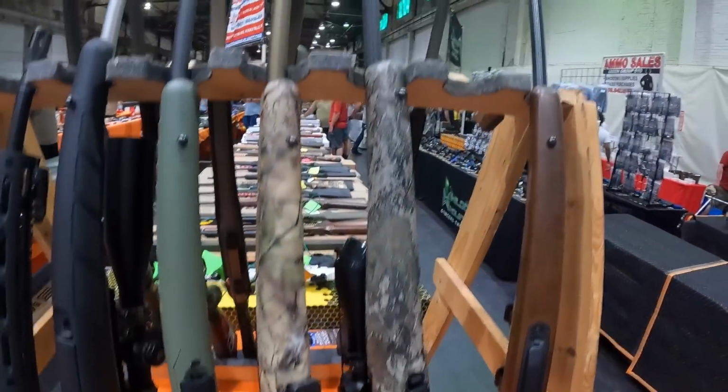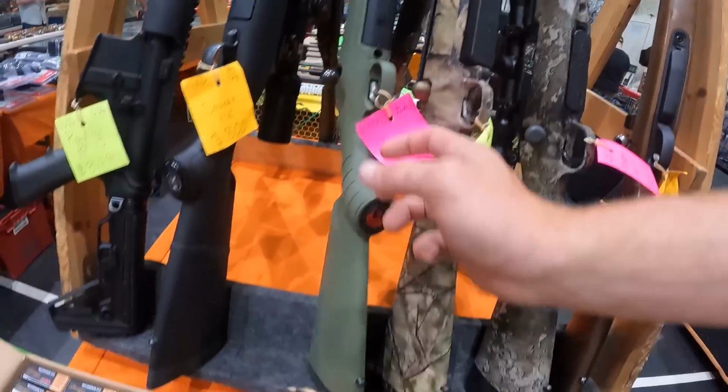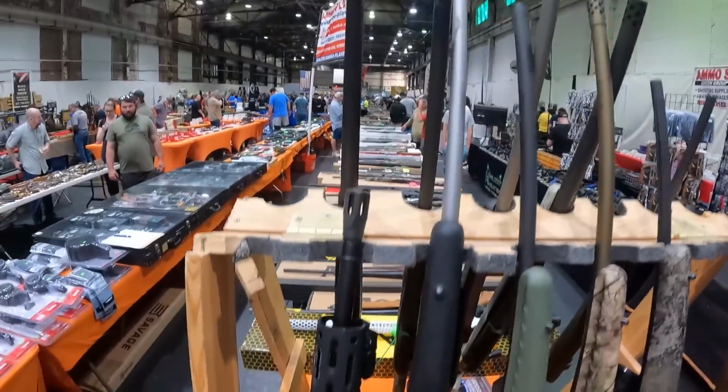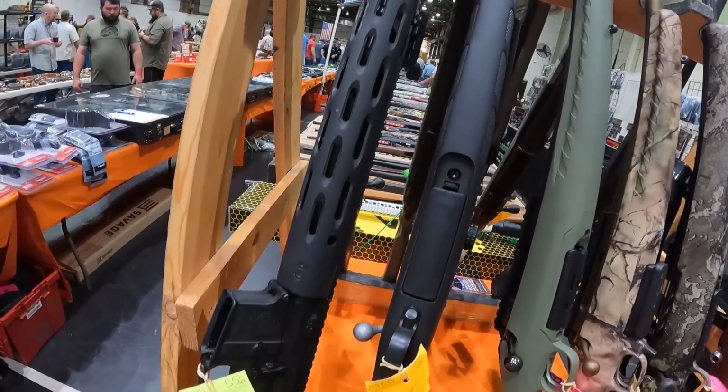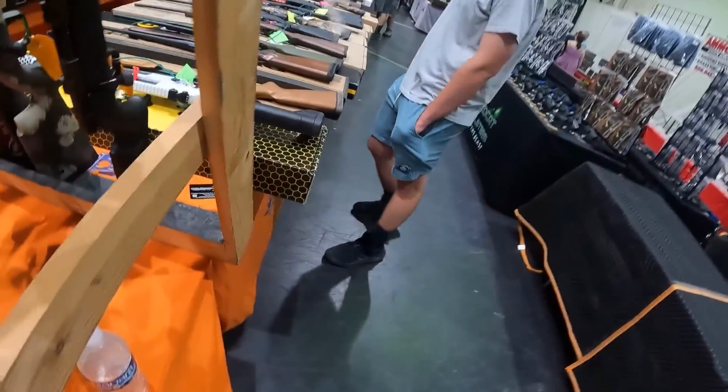Ruger Go Wild, 525. And we've got a used Ruger Predator, running 400 on this one. And the Savage 116 in 300 Win Mag, running 800 with a scope. And a used Radical 556. It's a very good price on that used AR. It's not in bad shape at all.